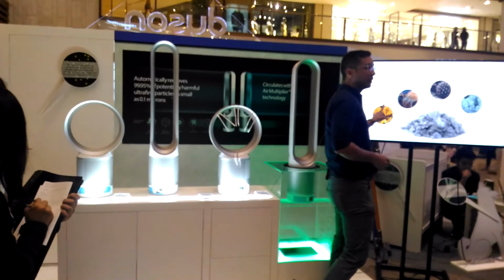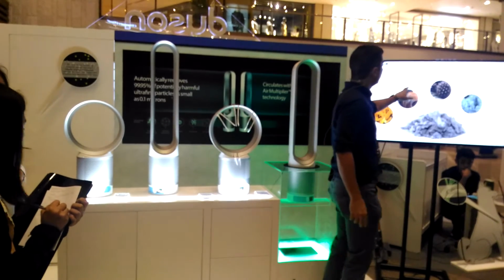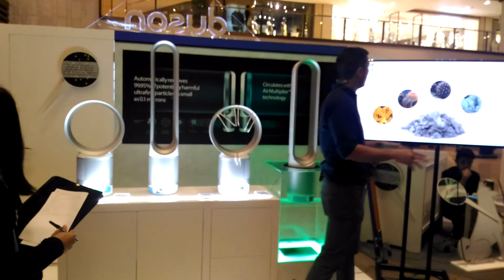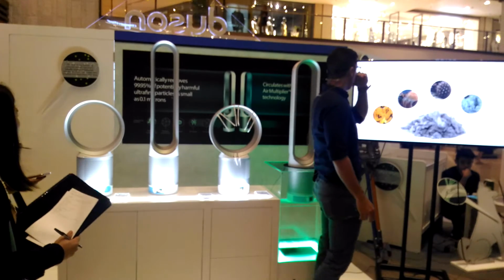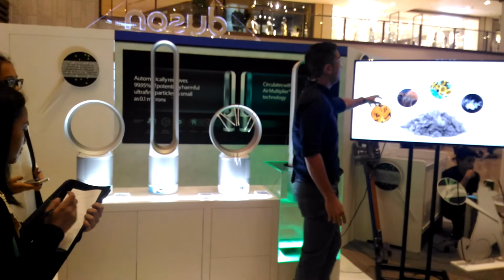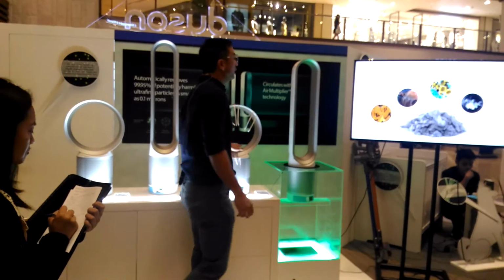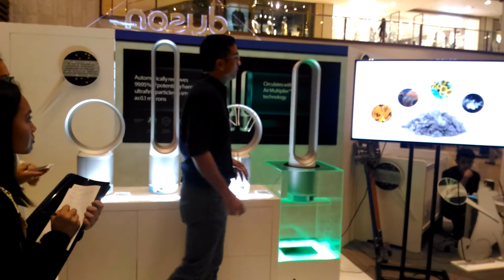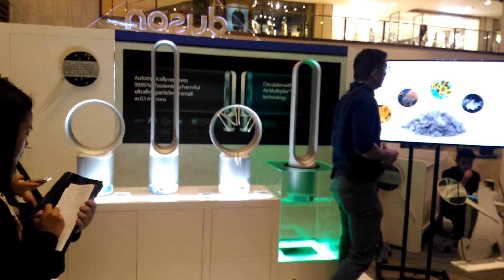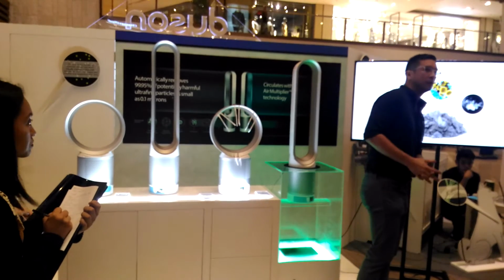So, bacteria 1 micron, no problem. Dyson can get up to 0.1 micron. Dust mites, up to 10 microns, no problem. These are still invisible. Next slide, please. And even down to dust mite species at 0.5 microns, your cooling can still capture that. So it's really asthma and allergy friendly. Smoke and dust. Now, smoke up to 1 micron, it can handle.